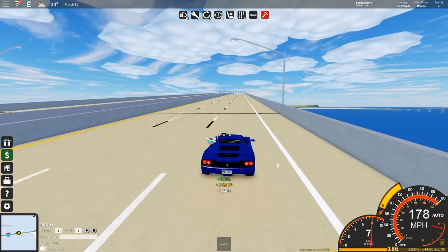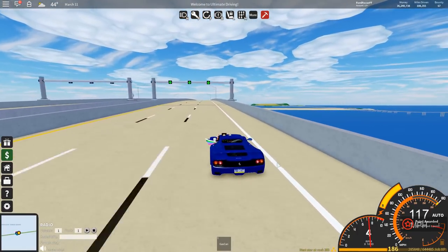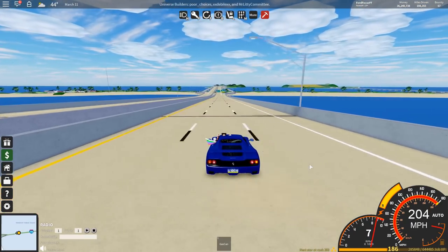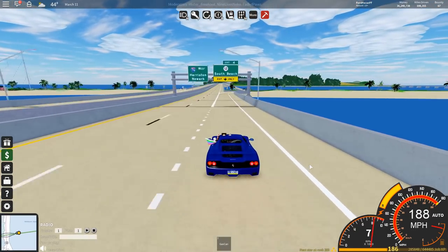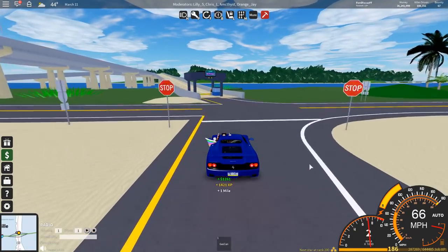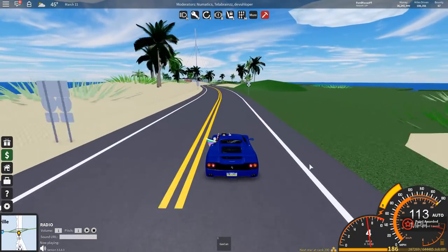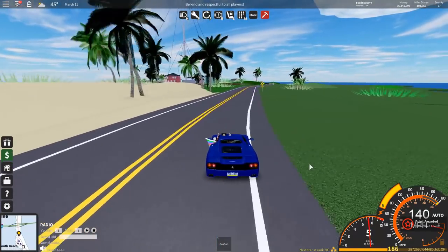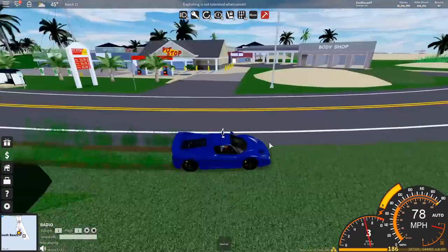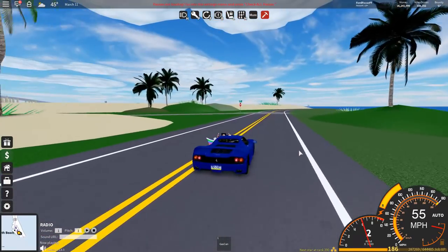Now let's do braking. Ooh. Really good. The handling, let's do that the South Beach exit. Yeah, handling's pretty good as well on the Ferrari. And that's going to be it for the performance right there. Really good. So now, it's time to express my thoughts about the Ferrari F50.